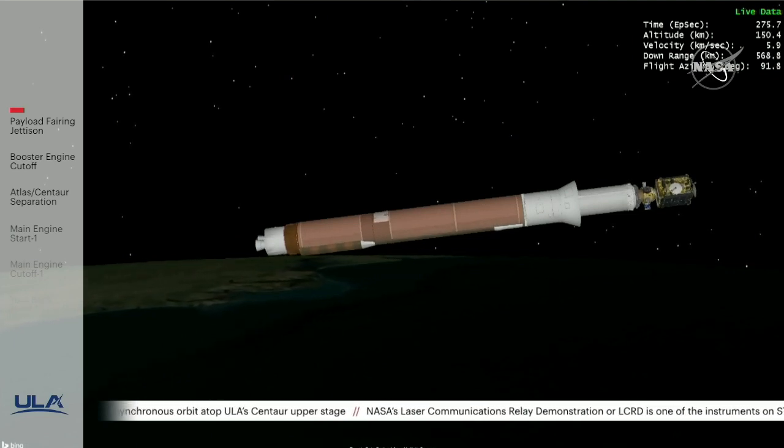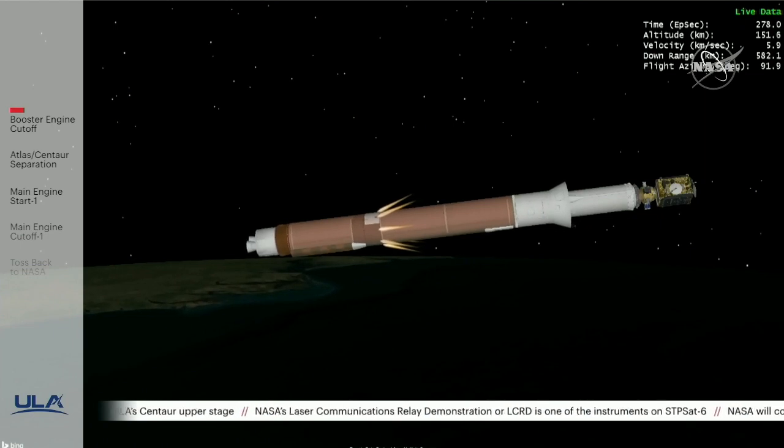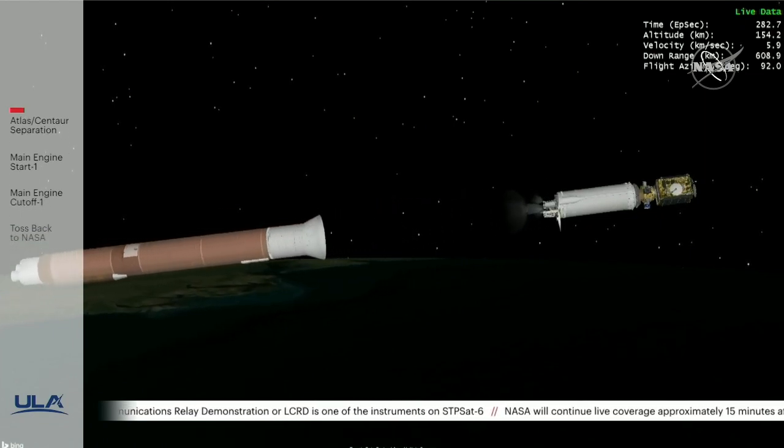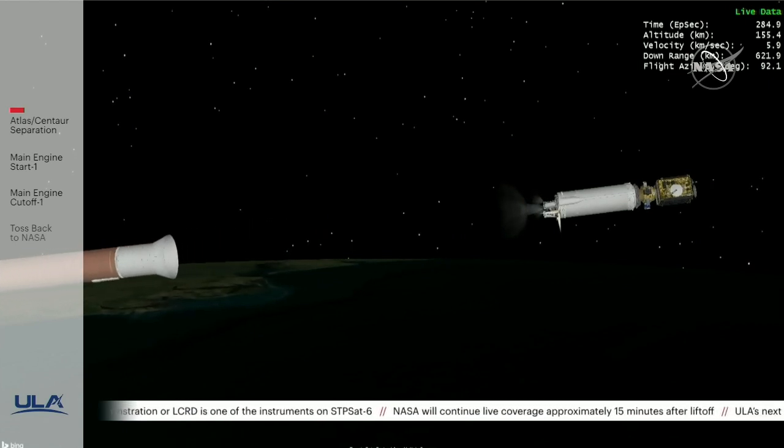And we've had BECO, booster engine cutoff. And we've had successful stage separation. And saying pre-start on the RL-10.